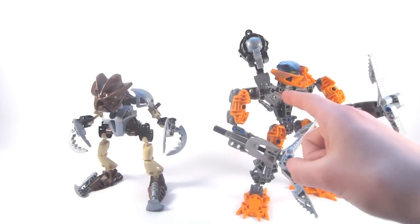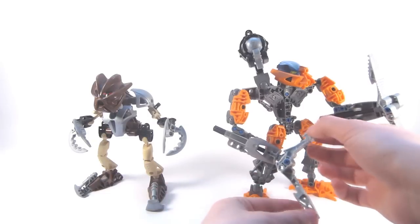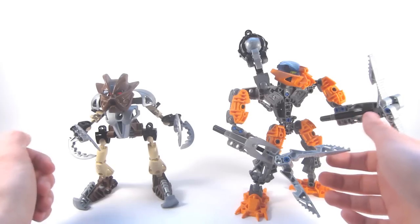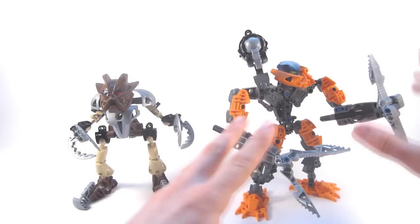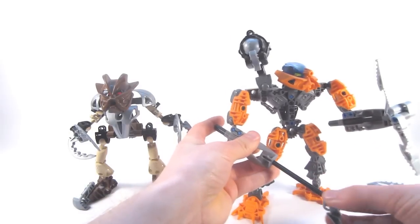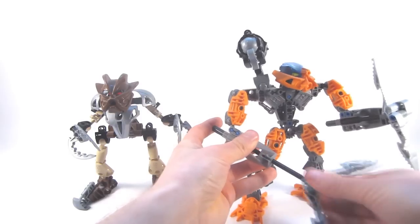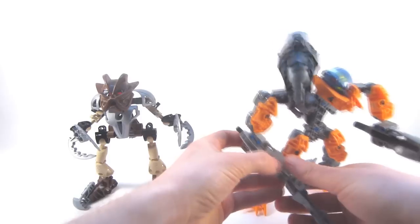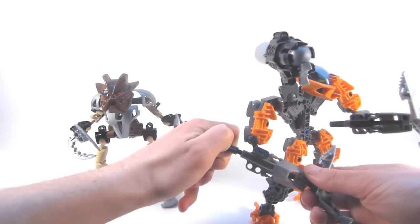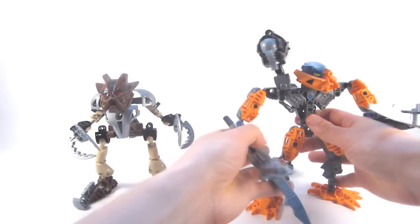He now has a blaster on his shoulder and is lacking hands. Now, one could argue that these do slightly resemble the claw pieces that Pohatu Nuva did use. However, he no longer has hands. They aren't detachable. The only way to detach them is to take the axle out. But obviously enough, that's not how the set was meant to be made. It needed these propellers. So that is a big change to Pohatu.